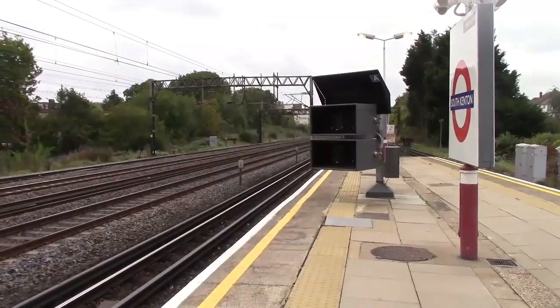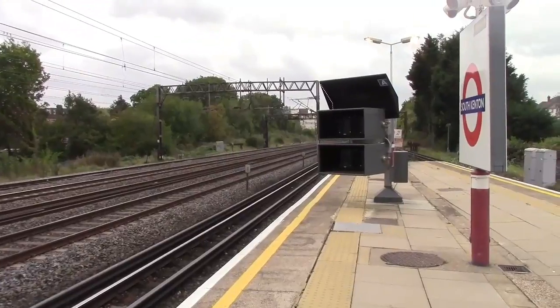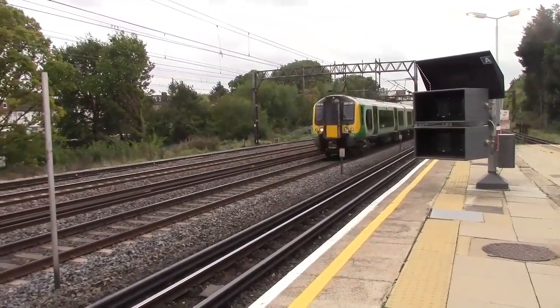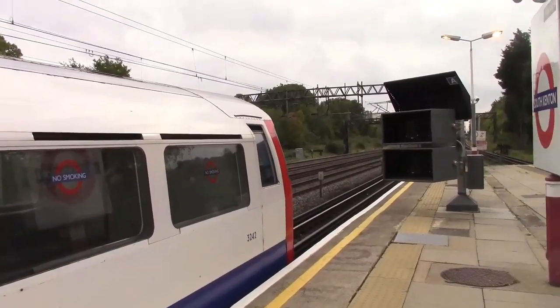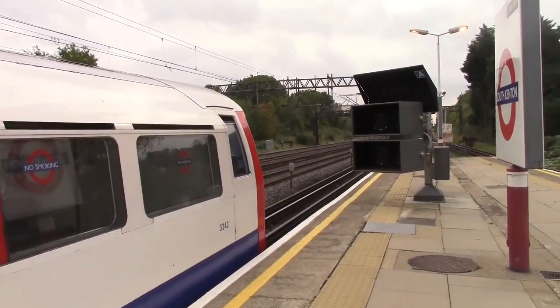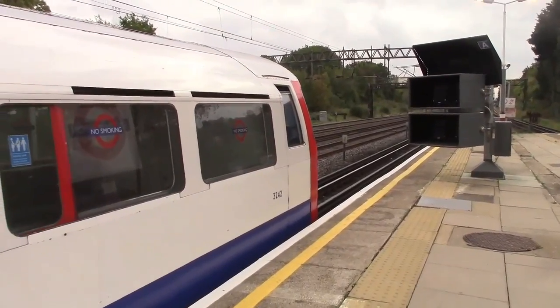Okay, passing through now is the London Midland service to Northampton from London Euston. I don't know why I said it like that. But it's 350.241, then the Bakerloo Line train just came and bombed it, so there you go. Anyway, that's heading to Northampton even. And that one is heading to Elephant and Castle.